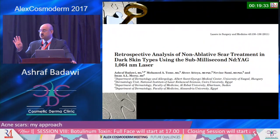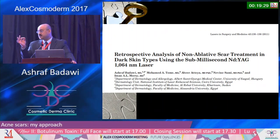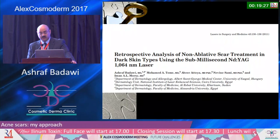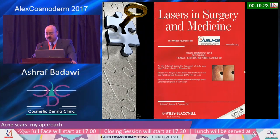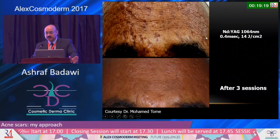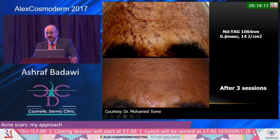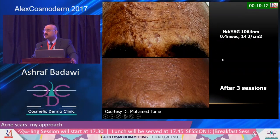We were doing 4 to 6 sessions of microdermabrasion at 1 week interval, and 3 sessions of laser at 1 month interval. This was published in this journal, and the photos were on the cover page. For those patients, as I said, we applied 3 sessions of laser and 4 to 6 sessions of microdermabrasion, and we can see how much the texture of the skin improved.